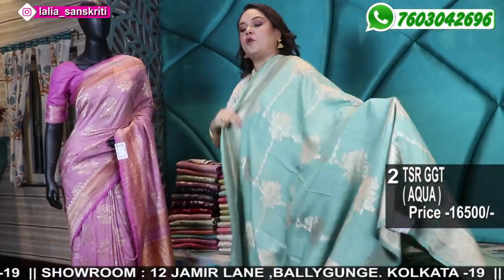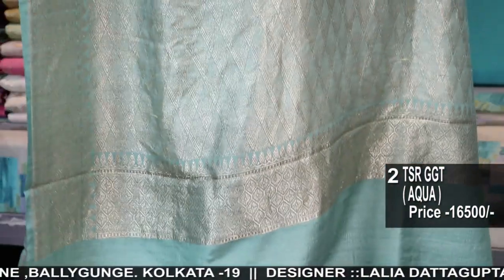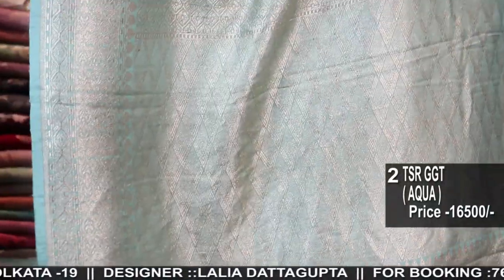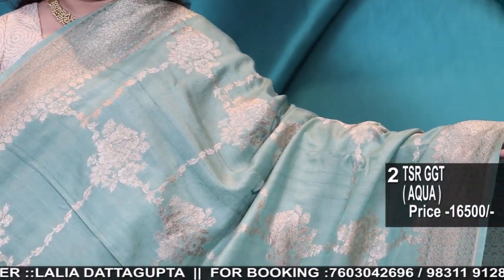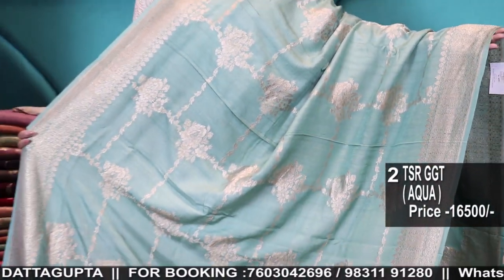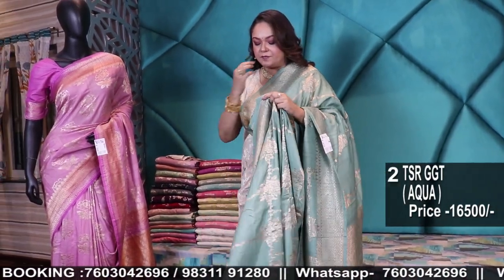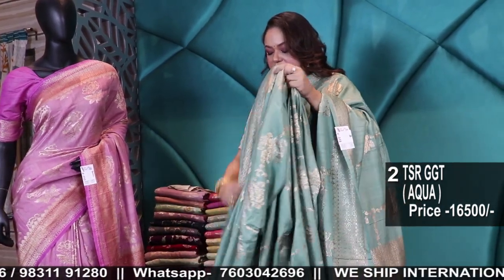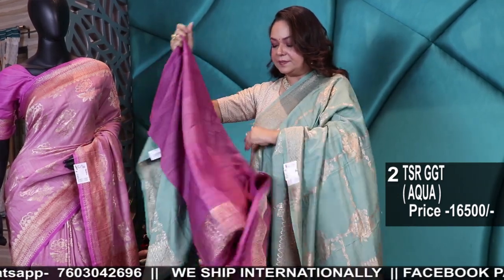The fall is extremely beautiful, and the color combinations in the charts that we make, the color chart that we dive into, these are a little unique, a little different, they will look different, a totally different type of combination in all of them. This is an aqua color. And with this aqua color, I'll show you the same weave, a few color options I'll be giving you. So this is an aqua color, and it comes with a lovely blouse piece which is again contrast.